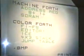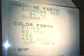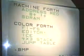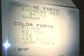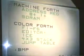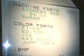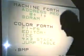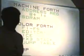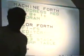All right, here are two other Forths, and I would like to argue that they aren't the same. I don't intend ColorForth to be machine Forth, although in a sense it kind of is. And one of the questions about machine Forth had to do with the address register. So I thought I would explain why there is an address register. And yes, it is not very Forth-like.